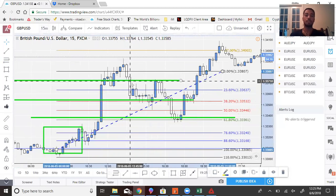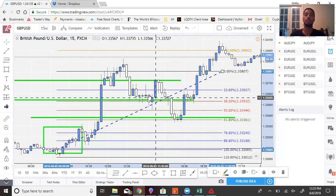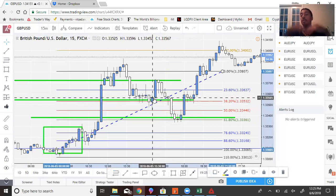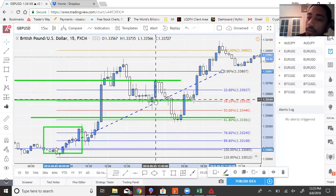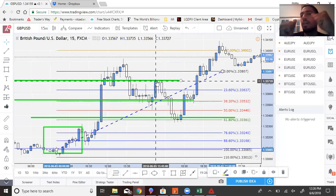So it started pushing down, and I saw that on the M5, I actually went on a lower time frame, and I saw that there was a bullish engulfing candle on there at 38.2. And being the fact that it was going so slow, I was like, okay, let me get into another buy. And it started pushing up, which is great, right.